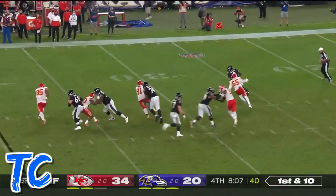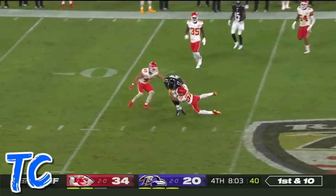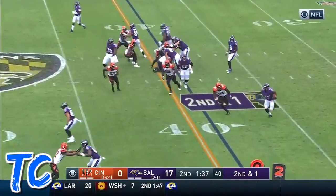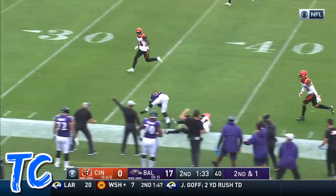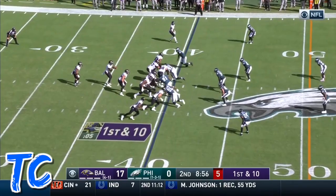From the 40, Jackson running away from people. Throwing on the run. Across the middle, it's J.K. Dobbins. Dobbins will turn the corner, get the first down, and more. Shaking the tackle and up the sideline. Inside the 30 and out of bounds.